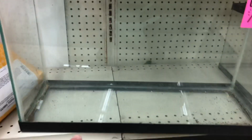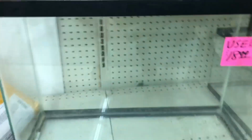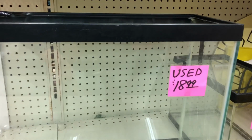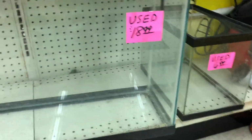Very unique, could be used for like a ledge or something because it's so thin. I really like that idea. I think I'm gonna get that. If we don't end up using it for us, we'll use it for somebody else, but that is really, really cool. Very nice shape if it gets cleaned up. I'm gonna be able to talk them down a little more.